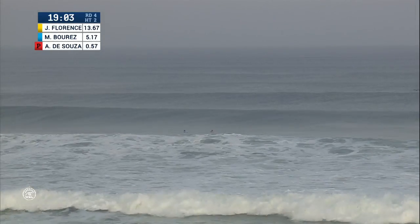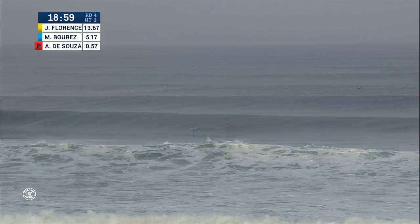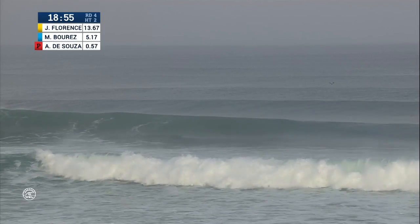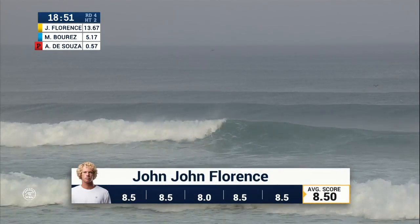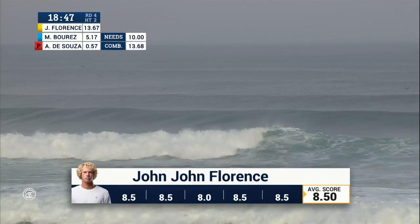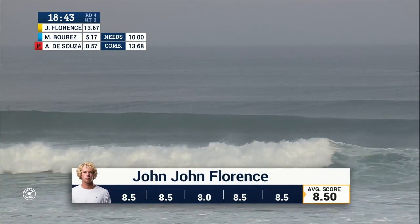John Florence turns in an 8.5. Opened up with a 5.17, now a 13.67. Total in first. Michel Bourez now needs a 10. De Souza now comboed for the win, calling that excellent surfing, an easy decision for the panel to award that big number. And what amazing technique, like you're breaking down, Potts.